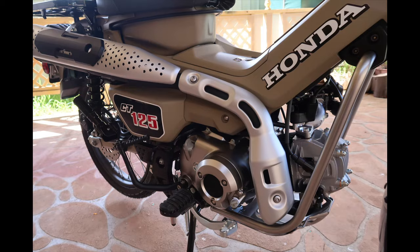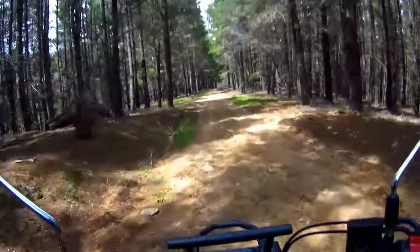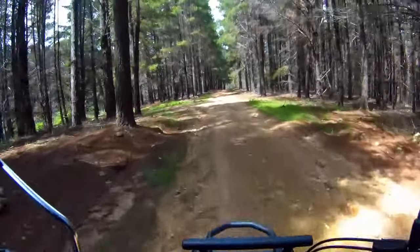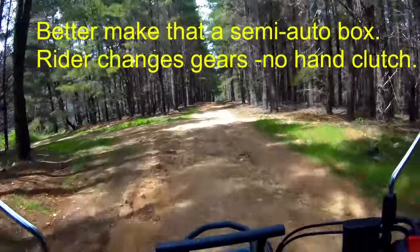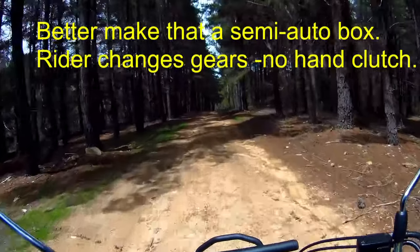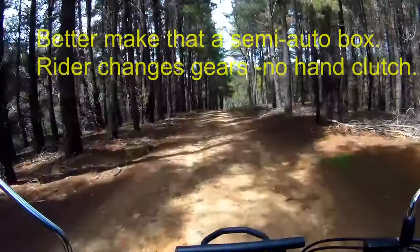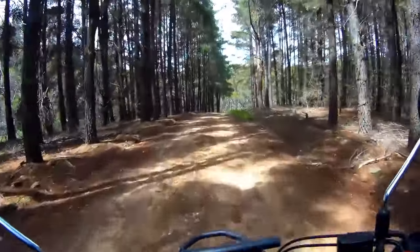Now, number two would be it's easy to ride. It's a 125cc, it's got a four-speed auto box, it runs on 17-inch wheels, and it's virtually a matter of turn the key on, kick it over whether you want to go electric or kick, and you just select first, and no clutch, and away you go.